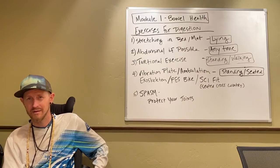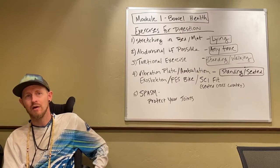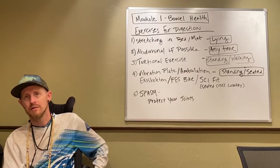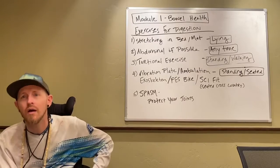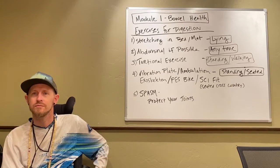And lastly, spasm is mentioned on here at the end, and we're going to talk about it later, but I just wanted to remind you guys that when we spasm, everything seizes up, including our intestines. So just while you're exercising, try to relax. When you're stretching, try to relax. Just try to keep in mind to not push it too hard.